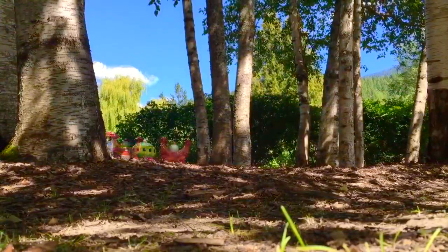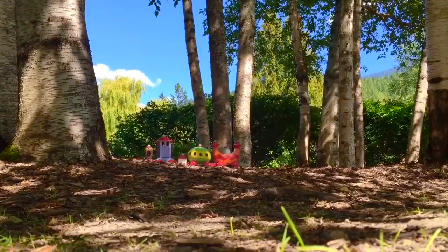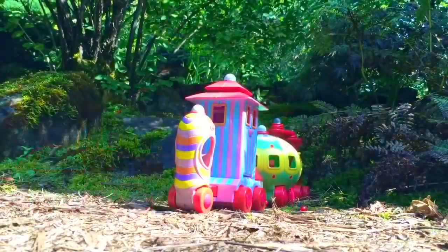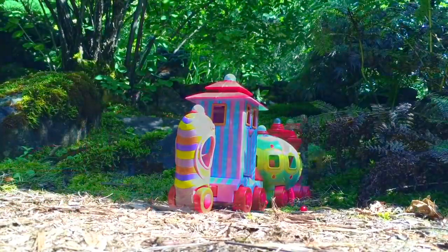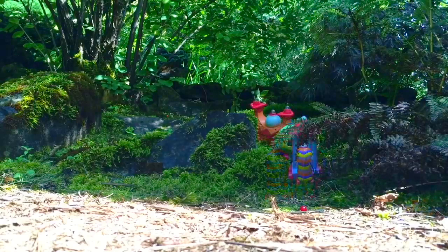Well, let's keep exploring this beautiful park. The NINKY NONK has arrived to a little mossy patch, and it's climbing up the hill.